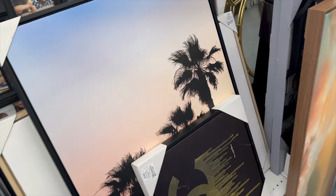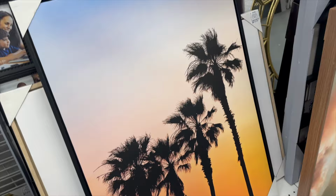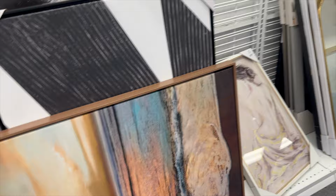Oh, this is nice. Okay, I would actually put this up in my house. It's little palm trees. I love palm trees. That's my favorite kind of tree. This is another Chanel canvas. Metal art. Ross has some nice canvas pieces. This is nice.